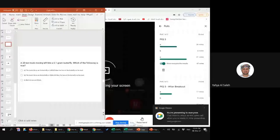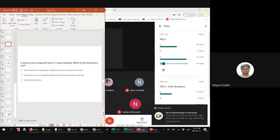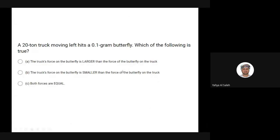Before the PIQs, we had an almost 50-50% split between A and C. After the breakout rooms, after you discussed with your friends, almost 2/3 of the students are saying option C, and about 1/3 are still saying option A. But unfortunately, so far, no one has been able to tell me why, aside from Newton said so, which is a problem because if we are going to say something, we need to be able to explain it. We need to be able to stick by it.